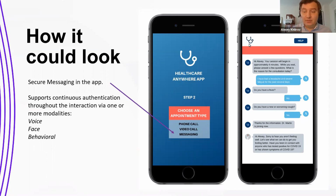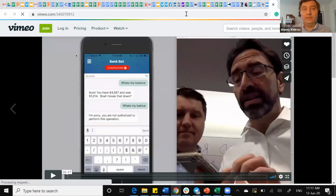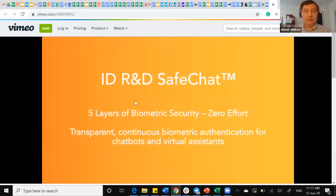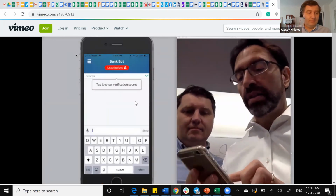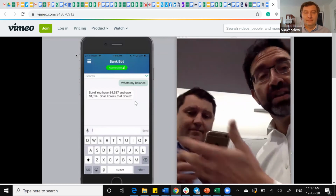And here's an example of how it can be done in the virtual assistant or chatbot channel. Here we can provide a completely frictionless experience and use multiple layers of biometrics to provide this seamless experience. This solution is called ID-R&D SafeChat, and it provides 5 layers of biometrics and 0 user experience. This is a banking concept where I'm going to both type and enter my voice. So here I am typing, and I just want to check on my balance. Oh, okay, there it is, very fast. Now my colleague is going to try to break in.